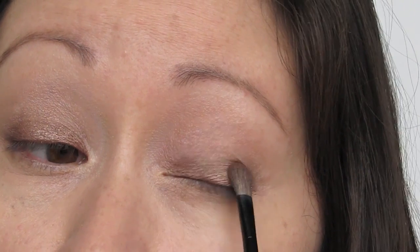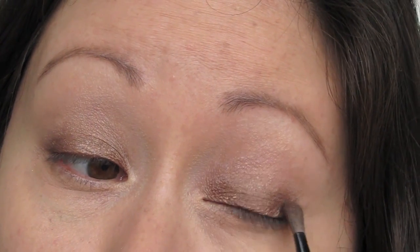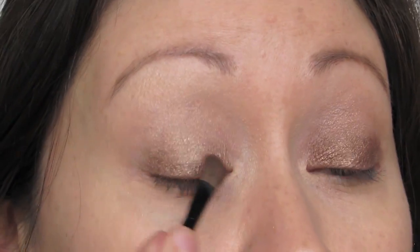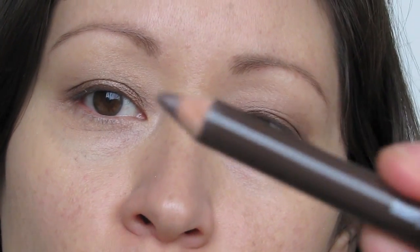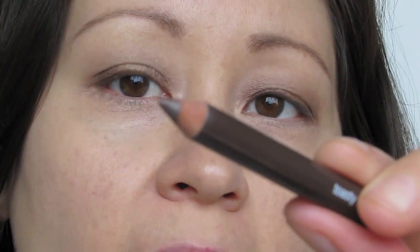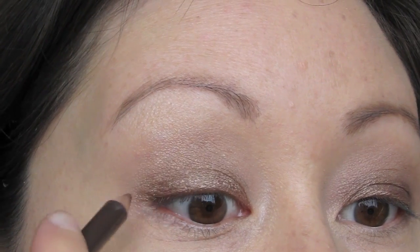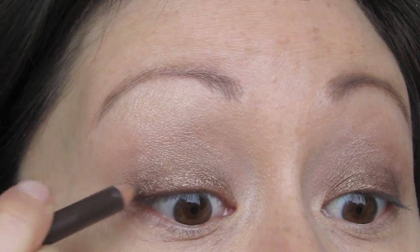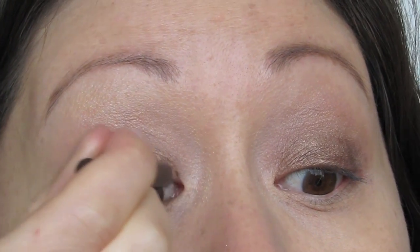And I always blow on the brush or tap it off just to get off the excess powder, and that also helps eliminate fallout below the eyes. Now I'm going to come in with the Toasty liner, which is a medium to dark brown. And just little soft strokes. I love doing a smoky eye because you don't have to be super precise with the line.